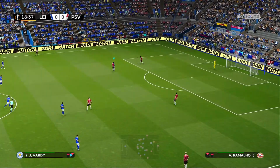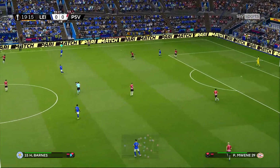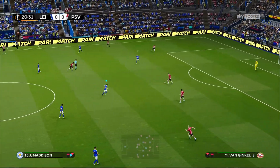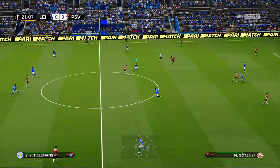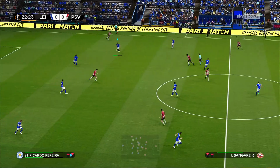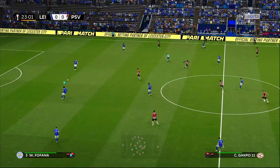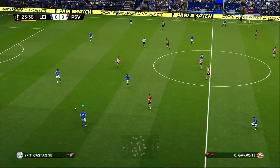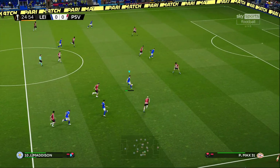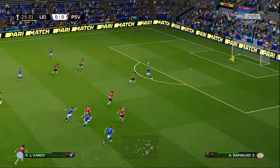PSV played out of the back. Ginkel ahead to Mario Götze. Carlo Pereira intercepts the pass. Sorrento, Fofana, strong center back pair. Madison looking for Vardy. He's out in front.